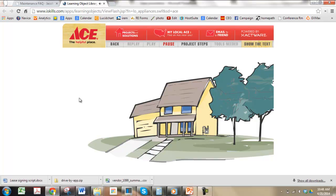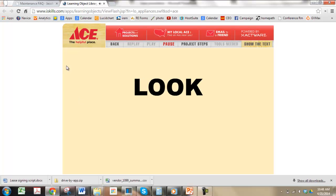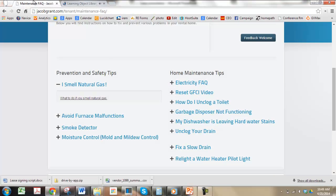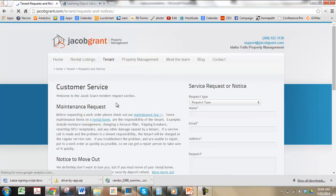If after you visit this section you determine that you still need to make a maintenance request, you may do so online or in writing at the Jacob Grant office. All maintenance requests must be done in writing. You can use the Requests and Notices page to request a work order, give notice to move out, or other communication. We will respond as quickly as possible.